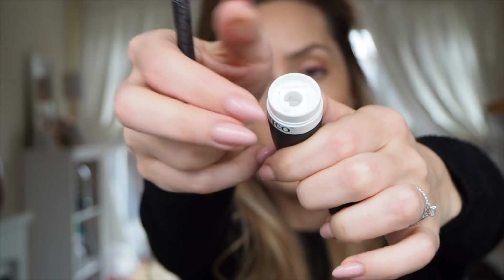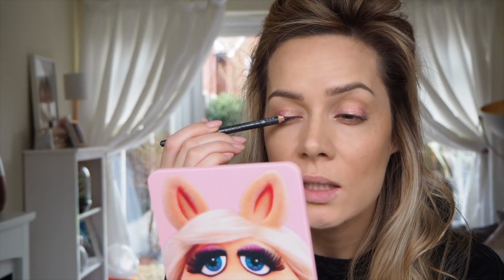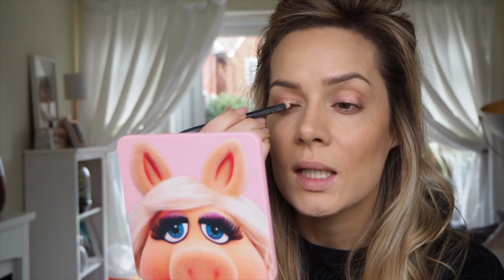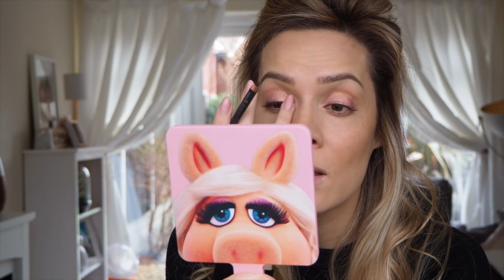I have this really cute little MyKitCo pencil sharpener, and you just pop your pencil in and all the shavings stay on the inside. And using the coffee pencil, I'm going to run that along the top lash line really quickly. Again, this is a really easy day look, so don't spend too much time doing it. And then use your finger to soften it.